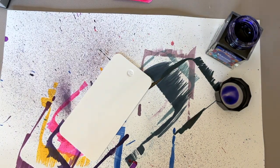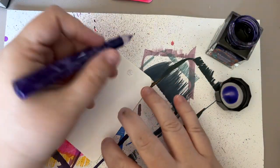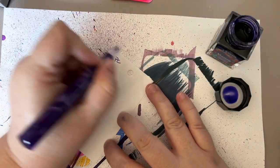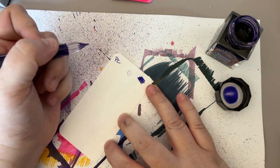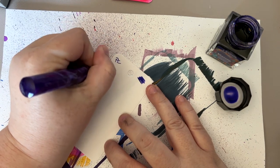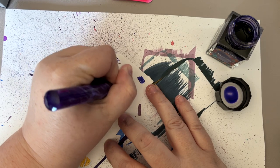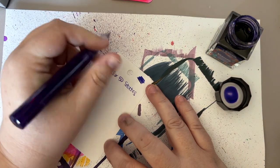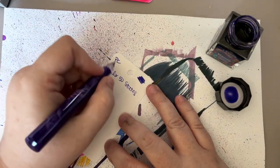Wait, is this the clean brush or the dirty brush? Okay, that's the one I use, so I want to use that one. Again, ordered these from Pen Chalet. Everybody else that I've seen seems to sell these inks for about $25, and Pen Chalet sells them for $20. Sailor, 50 states. I'm gonna dip again. Maybe I should have gotten two of this one.